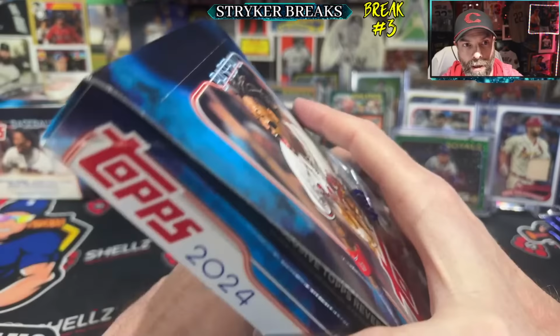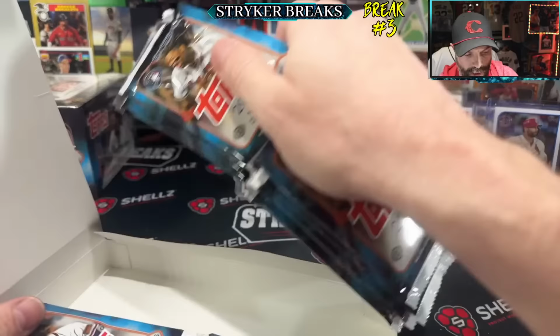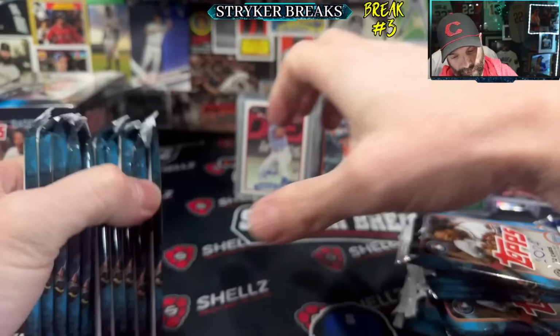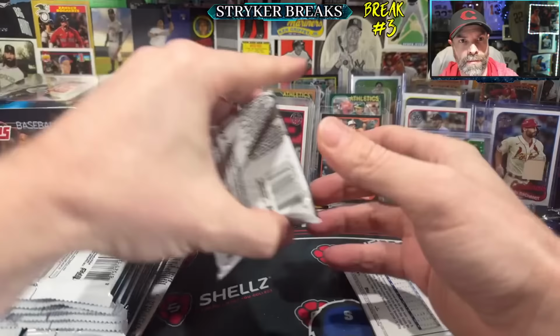Does the quality look gradable? Yeah. But, I mean, we're pretty much talking quality of the parallels. Series 1, in general, you don't really grade base cards unless you don't value your time as much as others. I don't know. Brandon, what's happening?